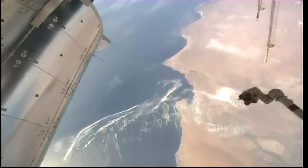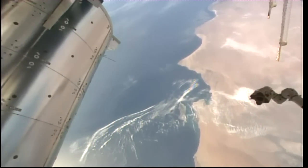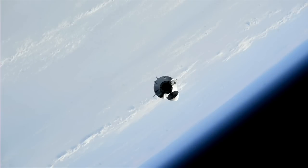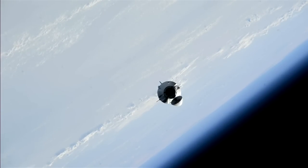Again, the console position in the International Space Station Flight Control Room is Cronus, who has complete control over the cameras, adjusting zoom, position, as well as exposure.